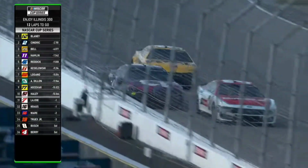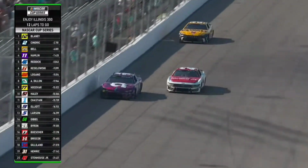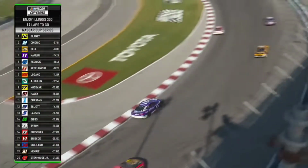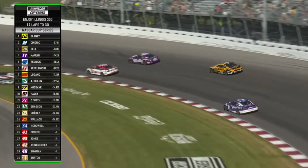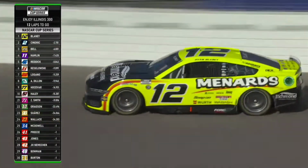Denny Hamlin rapidly closing in on Christopher Bell. Hamlin is currently 4th. Tyler Reddick is 5th. He is 9 seconds behind the leader. Brad Keselowski 6th. Joey Logano 7th. Austin Dillon is 8th. Carson Hocevar 9th. And Justin Haley continues to impress. He's got the Rick Ware Racing Ford up to the number 10 position.